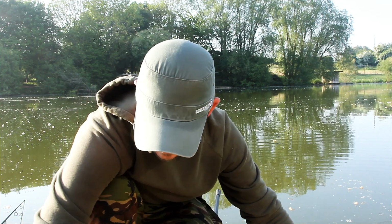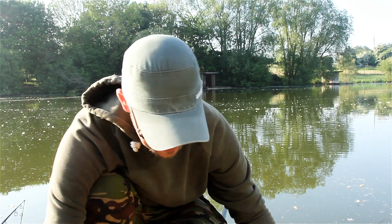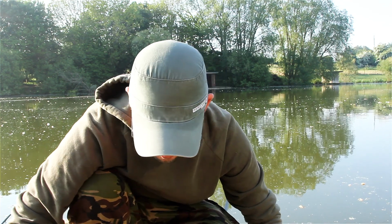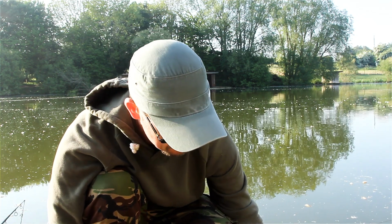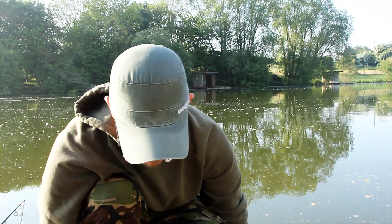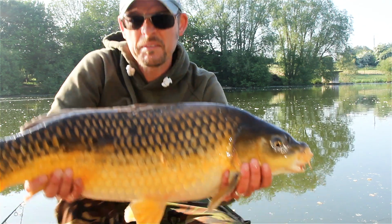Beautiful morning. It was a pretty slow night. Strangely, nothing happened, and then it all kicked off at about 1 o'clock in the morning, and I had a run of fish, but it was very dark and pretty cold, so I didn't film many of them.